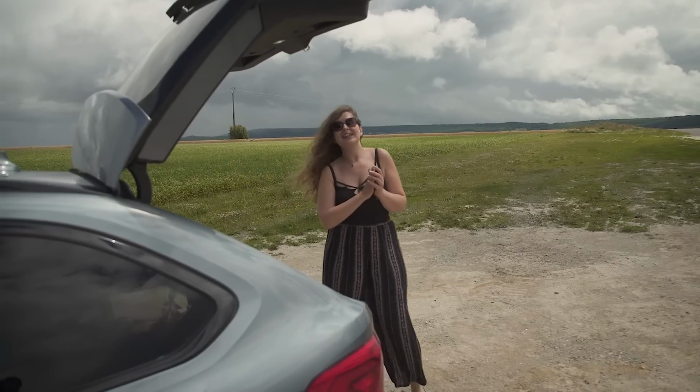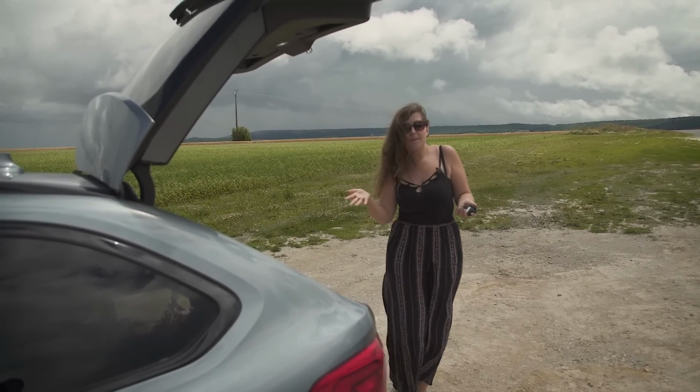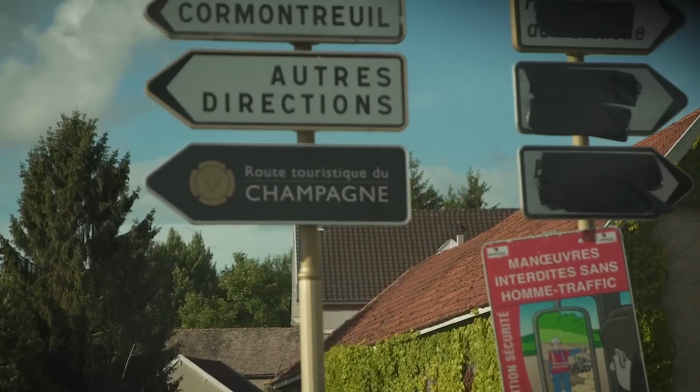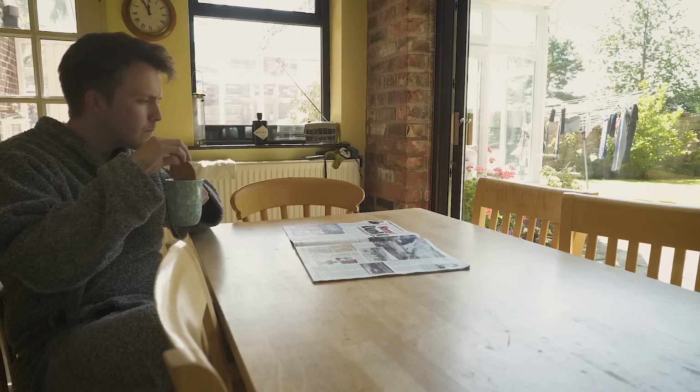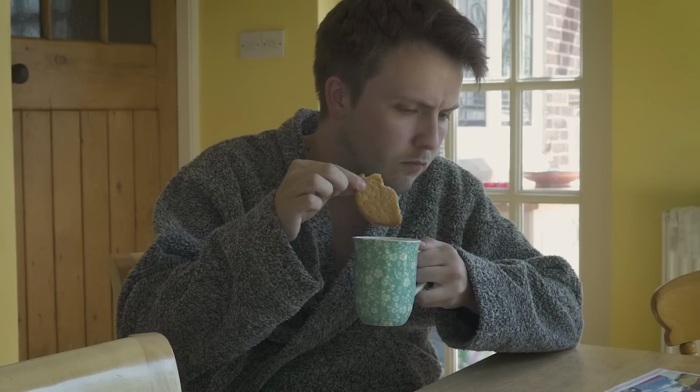The Champagne region is of course famous for champagne, but there are plenty of other culinary treasures here. One is the pink biscuit de Reims, which can survive a dunking in a glass of fizz. A little posher than us losing half a digestive in a cuppa.